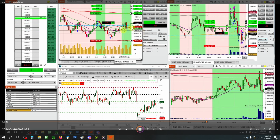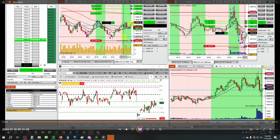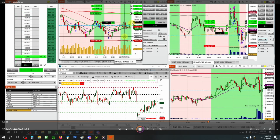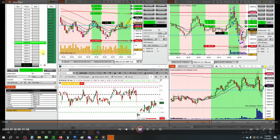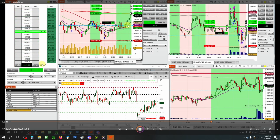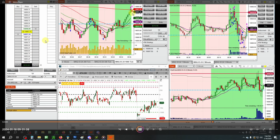And we finally get, come on, I was about to say, we finally get the move. Kind of stalled out right there. There we go. We're up 2 points. Come on. If this can break that area and hold, it's off to the races. There we go. That's what we were looking for. This thing makes the move up. It takes out our 10 contracts, and then I lock in.